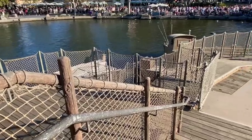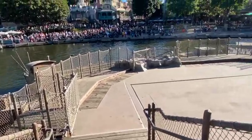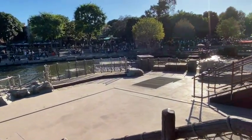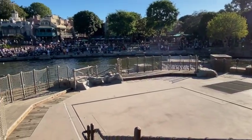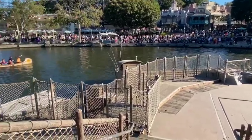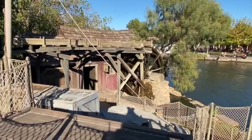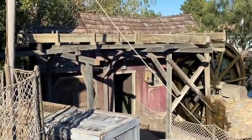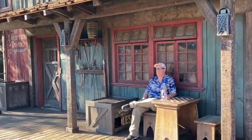And I forgot to say, all these stanchions that you see that are in the way here, those are not up when the show is on. So I don't believe they block the view. I think they're just there for guest safety. And then here's an upper view of the mill. Mr. Diva's just chilling out at Lafitte's Tavern.